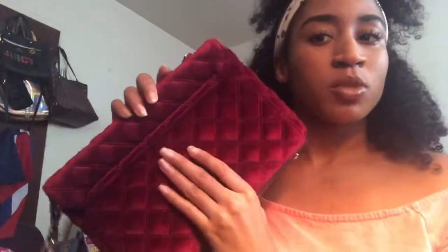Before, when I said something about it, I was like, oh my gosh, it's too big. But yeah, this is how the bottom looks like. Really nice. It's still nice and affordable. Honestly, Guess is really affordable to get, and I feel like people are sleeping on Guess.